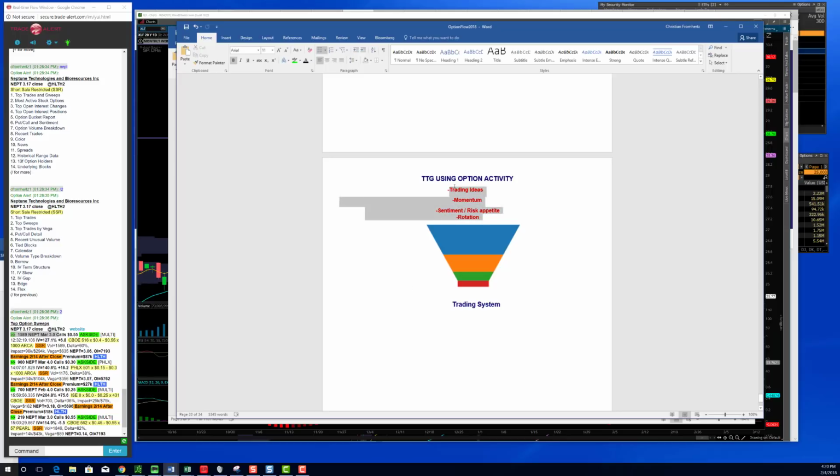Sometimes we'll see a whole group see call buying, like the energy or banks, the financials. Sometimes we just see them go after one group, and it tells you, hey, all of a sudden there's a big appetite for that particular group. But really, all this funnels down into your own trading system, your personal trading system.